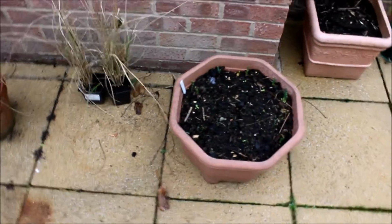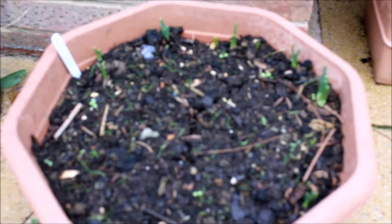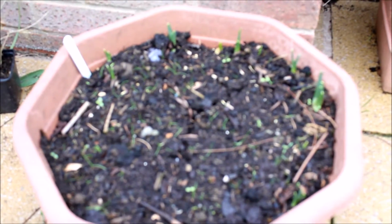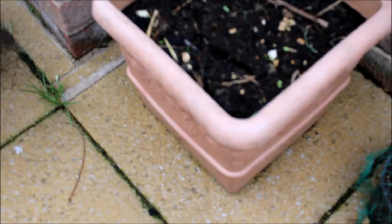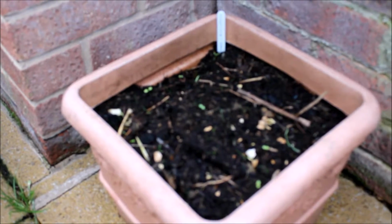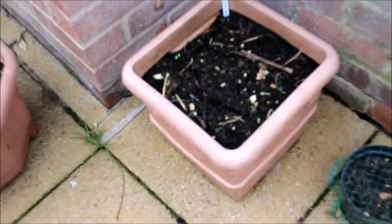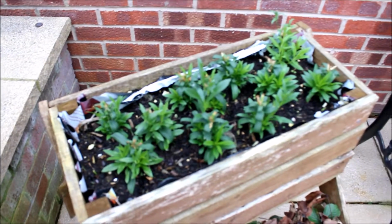But I want to show you the daffodils that we planted. So here's the daffodil bulbs, and as you can see they are starting to show now. Those are starting to come through. And here's the alliums, and as you can see the soil, you might not be able to make it out actually, but the soil is starting to crack a little bit, which is a suggestion that they are starting to grow. And I did put some of the daffodil bulbs in the planter here, and you might just be able to make out some of them starting to come through.